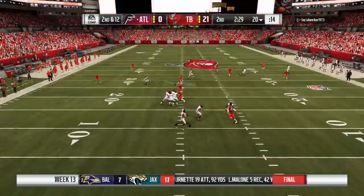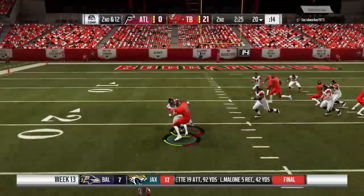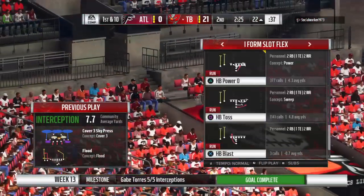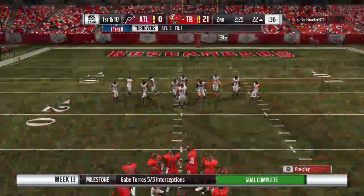Back to throw here. And for the 3rd time here in this half, it's intercepted. Picked off near the 29. And this one will be brought back to the 22. Well, that's 3 picks he's now thrown in this game.